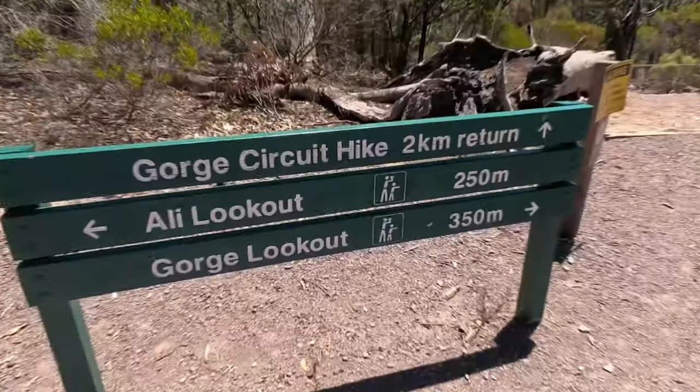All right, as expected, that one was a pretty easy one, but still absolutely beautiful. So right now I'm heading down to the southern end of the Flinders Ranges. So I'm heading down to a spot called Devil's Peak, and it's about an hour away from here. So let's get on the road and I will show you guys this spot shortly.